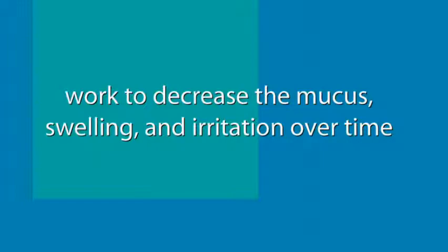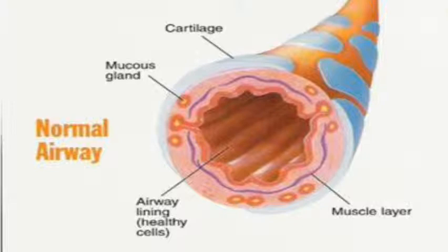However, to be effective, you need to take your controller medication every day. And what you'll see is a decrease in cough and wheezing and less risk for having asthma flare-ups. In other words, you would have asthma that's well controlled and your airways would look like this, open without mucus or swelling blocking them.